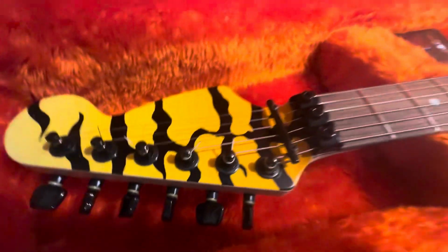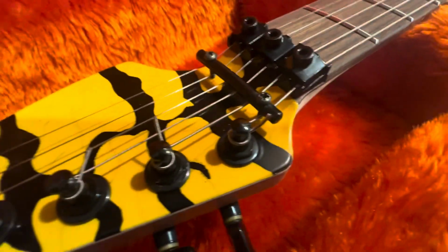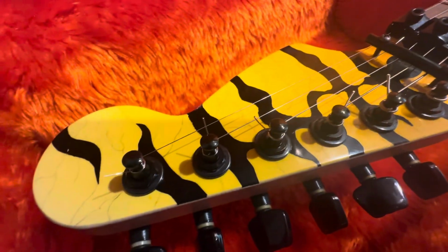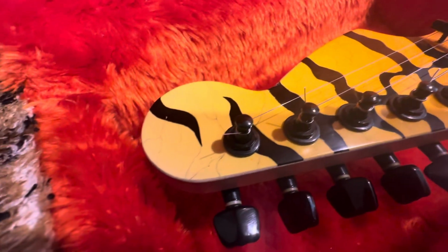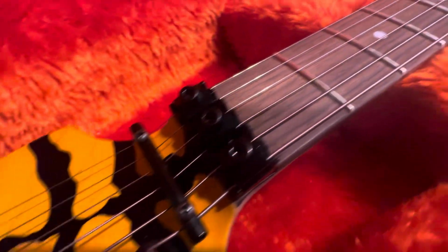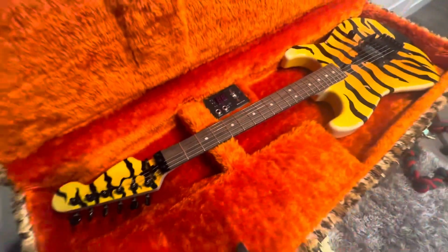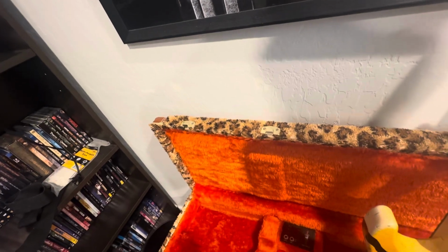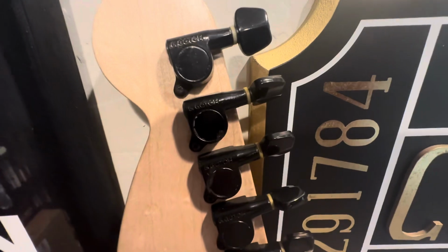Here's the paint job that he did. Trying to get it to where I'm not in the light. There we go. See, he's got the checking on there. And then for the back, and you got Grover tuners.